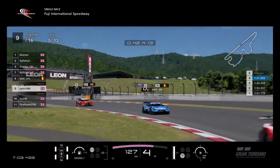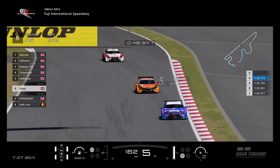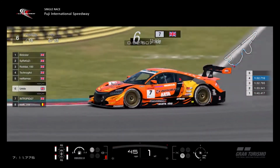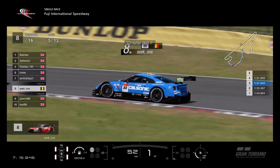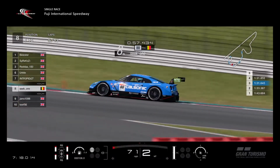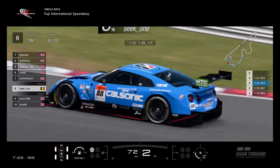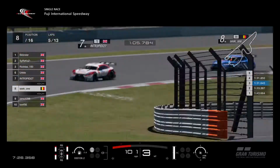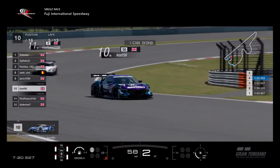As I look at that, all those cars in one shot, brilliant to see all this close racing. Still 16 out of 16 people on, no disconnections just yet as well, which is absolutely class to see as we go into the chicane. With Uncle Intrepid then being caught by Seat 1. Seat 1 in the Calsonic car, number 88, is on the move, and he's bringing Jamo with him in the Lexus. So looks like we've got some midfield action heating up here from 5th to 9th. Or it might even be from 5th to 10th at the rate that Keith's going, because Keith's starting to catch him as well.